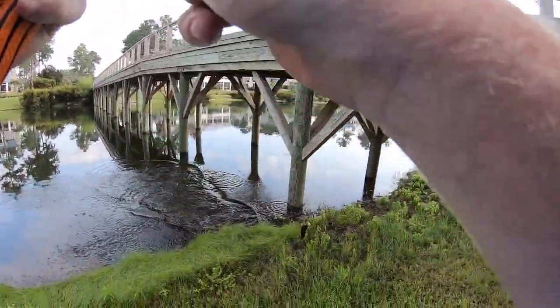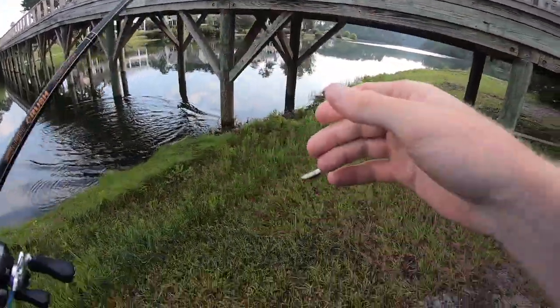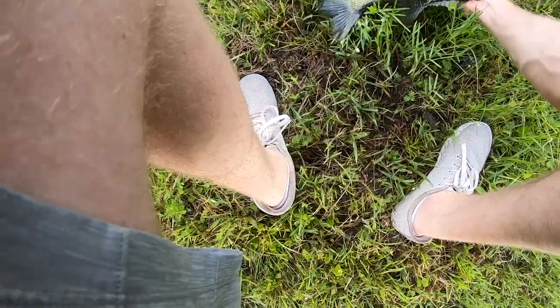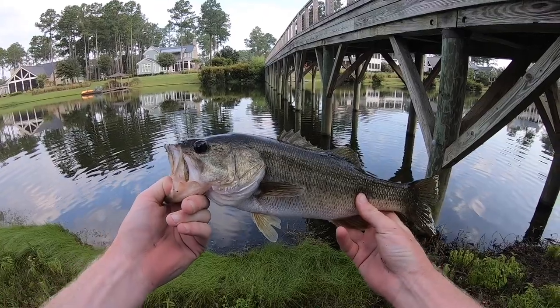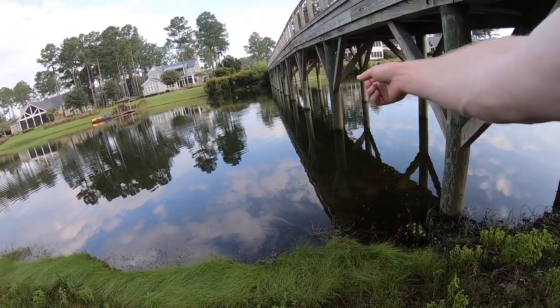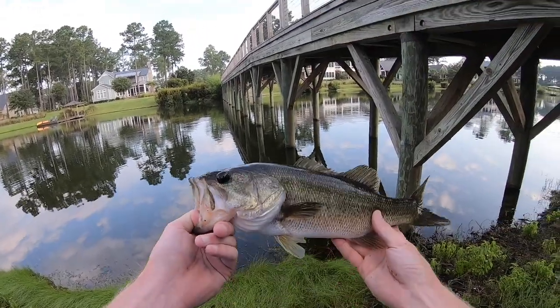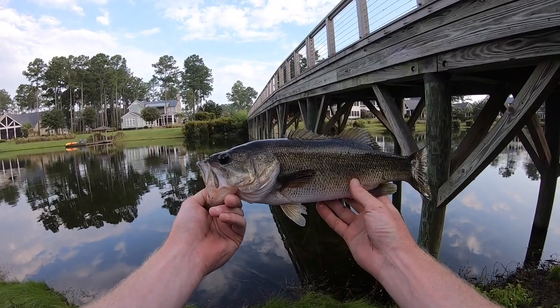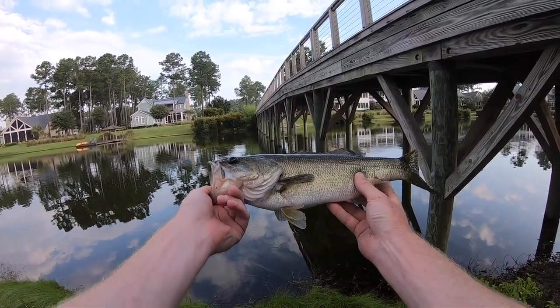There we go. First fish of the morning. Grabbed that thing and started running left with it. Oh, he came off. Oh, stay still, bud. Y'all actually might have been able to see that on the GoPro right there. That fish started running to the left. Right as I was moving it past that post, he just sucked it up and just started booking it to the left. Cranked back into him, and that's a nice little argy to start today.